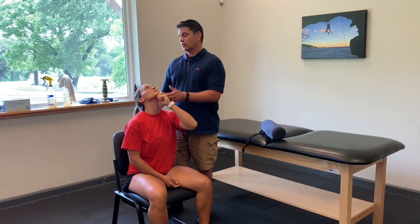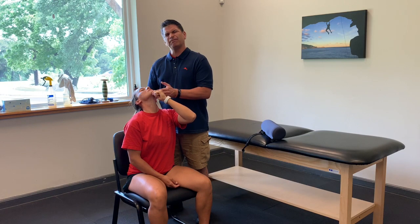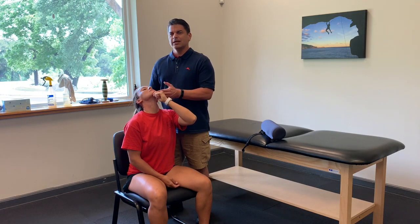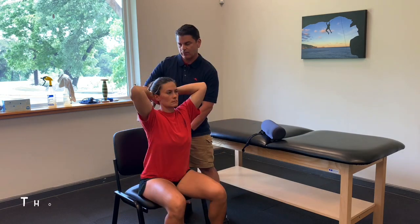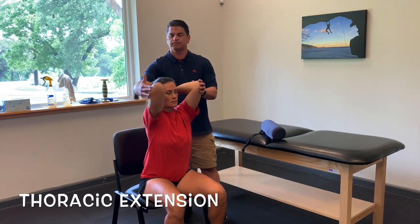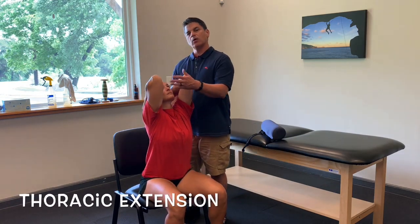Okay, so one more. So you push, push, push, and I push with all my might, and I wiggle. And again, in a good neck, that shouldn't hurt at all. All right, so now we're gonna get the mid-back. Elbows in, now look up, and she's gonna go up further, further.